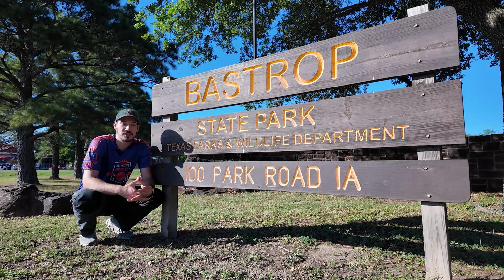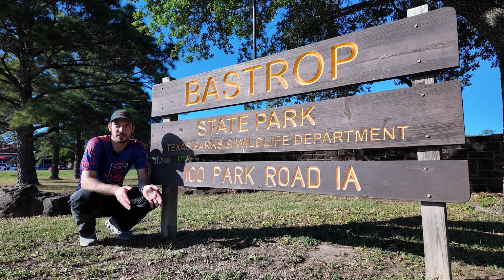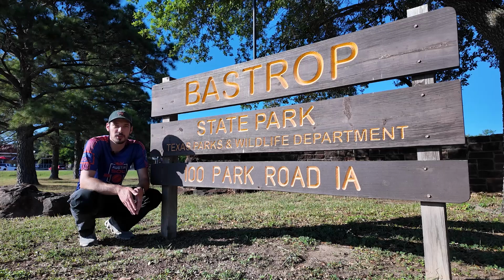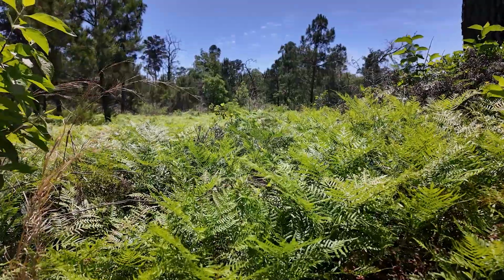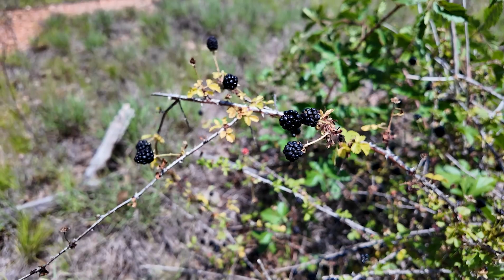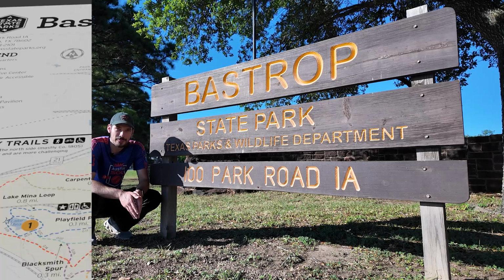Here I am at Bastrop State Park for my third state park of this series. I have high hopes for this one, and this park has a lot of trouble history, if you will. It's been through floods and fires, and I just want to see how it's been able to cope and recover. And I've seen some pictures. It looks really nice and lush, and I've seen a lot of blackberries that people have picked, and I've always wanted to try a wild blackberry. So that'll be fun. I want to try that out.